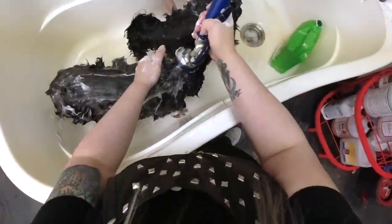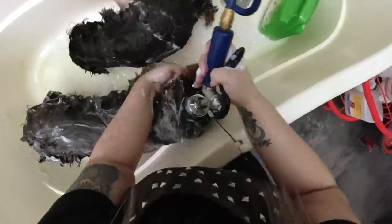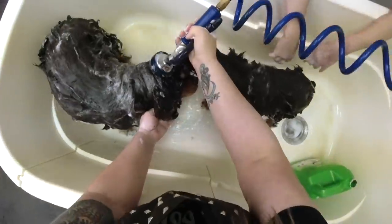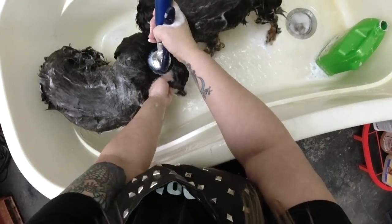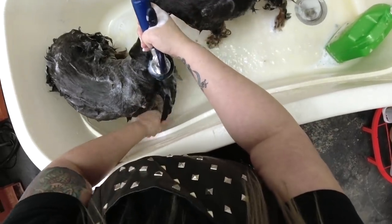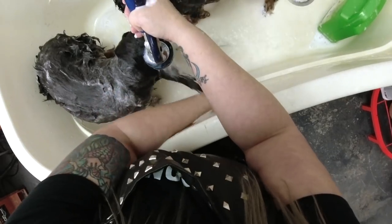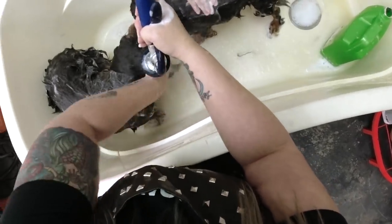All right, ready to rinse? They feel clean? We gotta wash them again, remember? Head up. We don't want to get that in your eyes, baby. You gotta put your head up. I'll rinse them. Well, you just want to scrub them? Yeah, we can do that. Look at all that hair coming out. I just want to do right here all the way down. Okay.